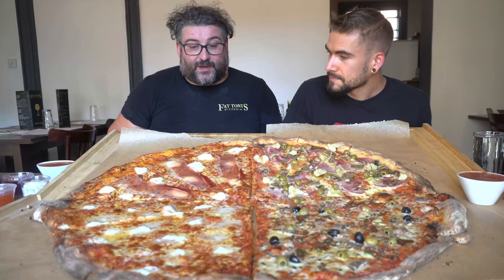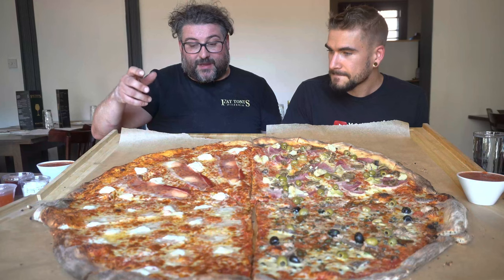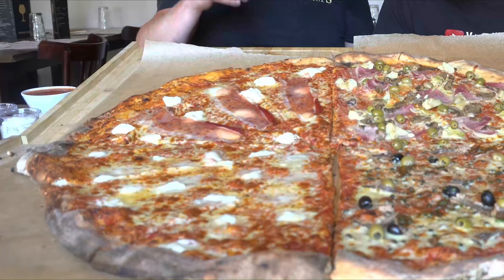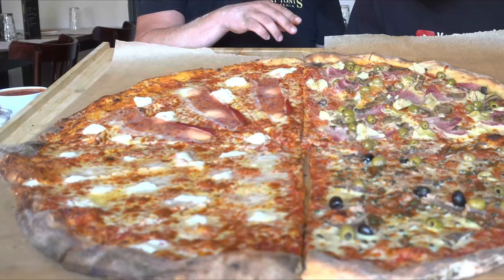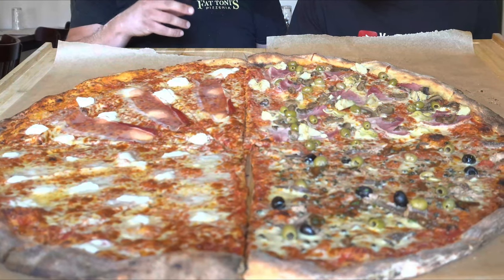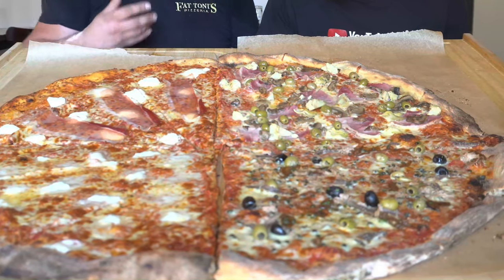So, we've got four different ways. We start off with speck and mascarpone. Speck being a smoked Italian ham, a bit like prosciutto. Mascarpone being cream cheese. Beautiful. We're going for a quattro stagioni. Ham, mushrooms, artichokes, olives, all mixed together. In Italy, it's probably known more as capricciosa.